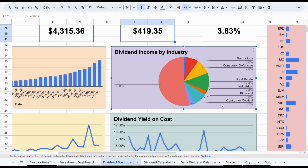It's very important that you know where your dividend income is coming from, which is why I look at my dividend income by industry. You don't want all of your dividend income to be coming from any one industry because that could pose a potential risk to your portfolio. So right now we can see ETF SCHD basically makes up around 53 to 54% of my dividend income.